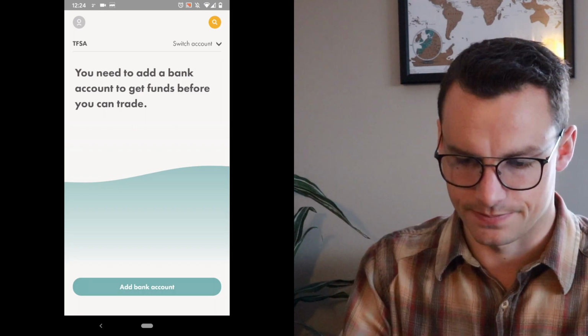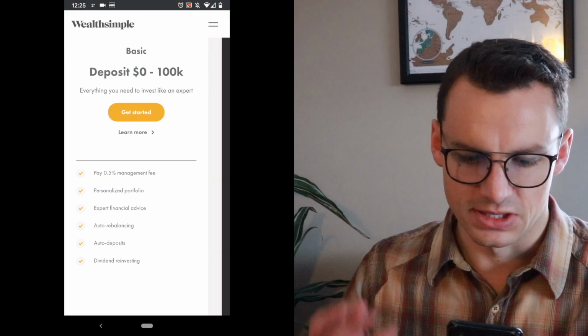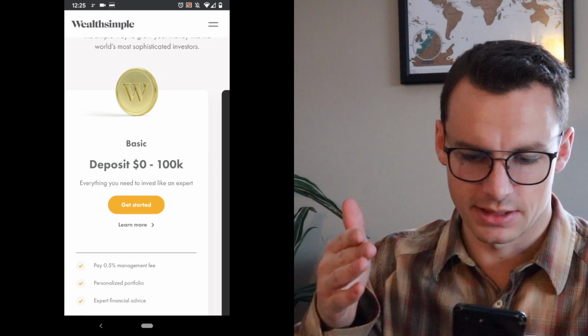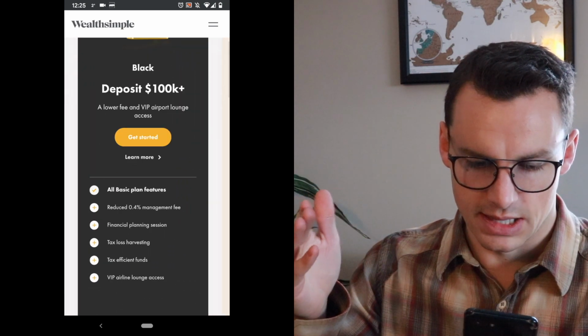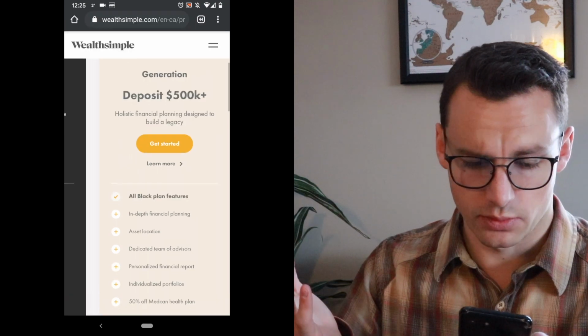They initially told me that I get $10,000 managed for free. So I guess everything's free for the first year, but how much are the fees after that? I'm Googling Wealthsimple portfolio fees to see if we can figure out how much they have here. A 0.5% management fee. That's not too bad, actually. Basic is between 0 and 100K that you've deposited in. Black account is 100K and more that you've deposited in, and that's a 0.4% management fee. And Generation, I have no idea what the management fees are on this.